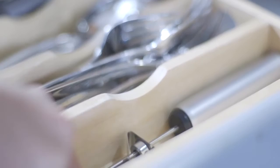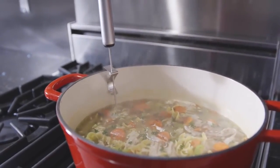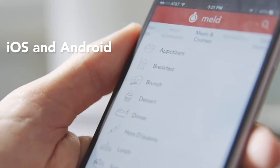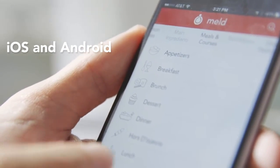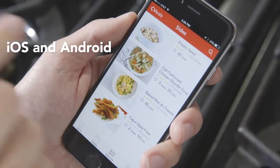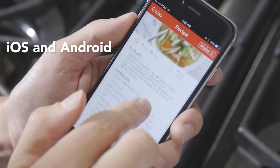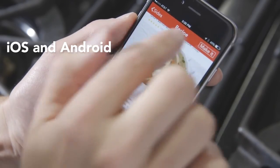The Meld knob knows how to adjust temperature based on data it receives from the Meld clip. The clip attaches to the cookware you already own and continuously measures the temperature of the food you are cooking to within less than a degree. This is the Meld app. It contains hundreds of chef-tested recipes that will automatically control the burner and take the guesswork out of cooking. Of course, you can make your own recipes or manually control the knob if you'd like.